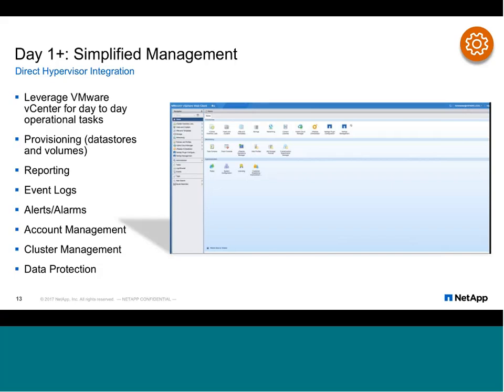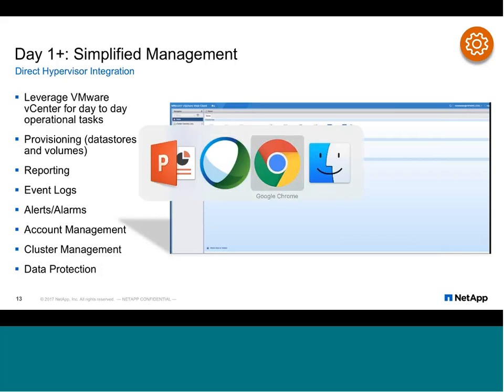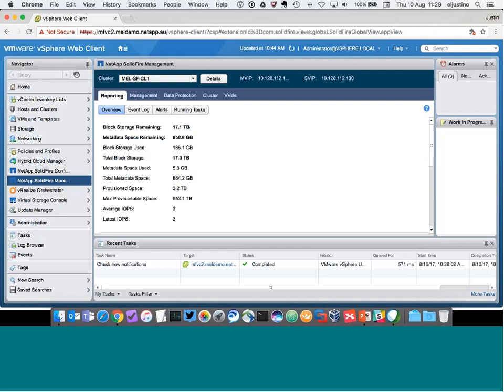So that's where we've done a lot of work of integrating all the management directly into where most people will be operating and deploying and provisioning all the environments. So that's within the VMware vCenter. From within that area, you can provision data stores and volumes, look at any reporting, efficiencies, manage your accounts, etc. So I'm going to jump into a live demo and show you what this actually looks like, and hopefully this comes through pretty clearly.